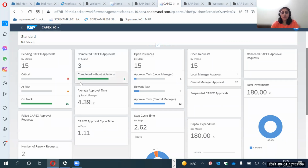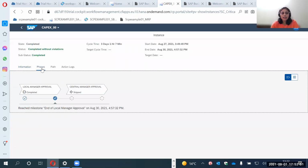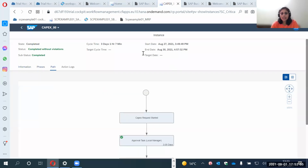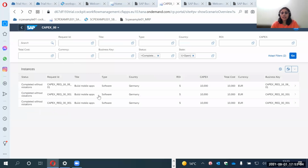You can also dive in deeper if you want to gain more information on a particular process instance, and you can dive in further. You can see the path the process has taken, the phases that it has completed or skipped, when it was started, and what the time involved was. All these insights can be gathered here. So you see that this visibility dashboard gives complete visibility on your running process.